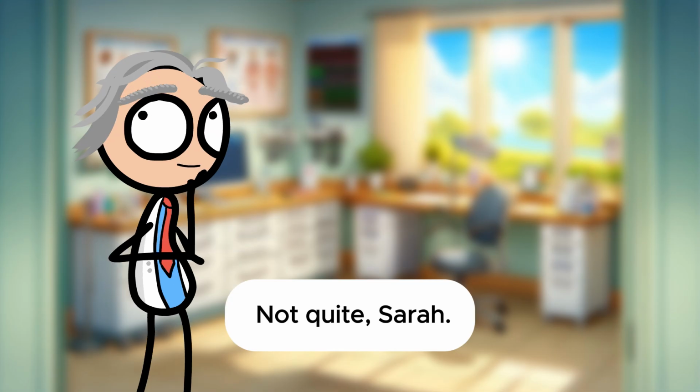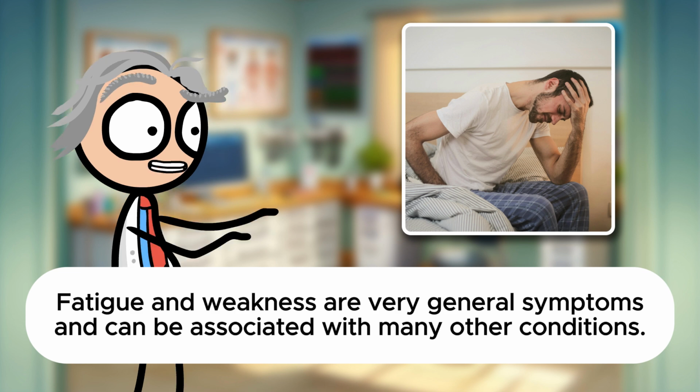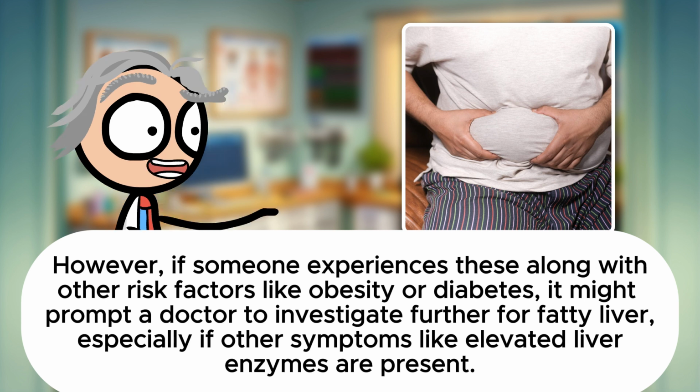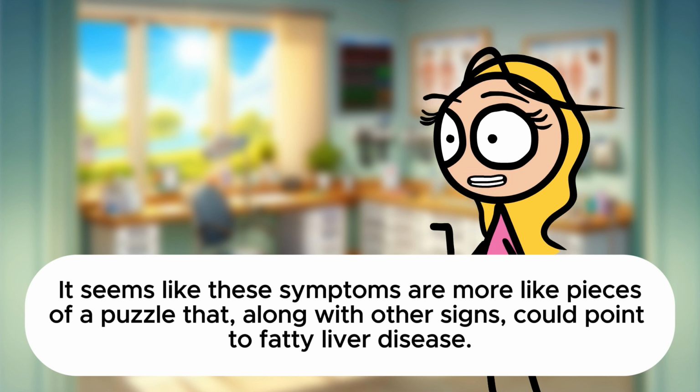Not quite, Sarah. Fatigue and weakness are very general symptoms and can be associated with many other conditions. However, if someone experiences these along with other risk factors like obesity or diabetes, it might prompt a doctor to investigate further for fatty liver, especially if other signs like elevated liver enzymes are present. I understand. It seems like these symptoms are more like pieces of a puzzle that, along with other signs, could point to fatty liver disease.